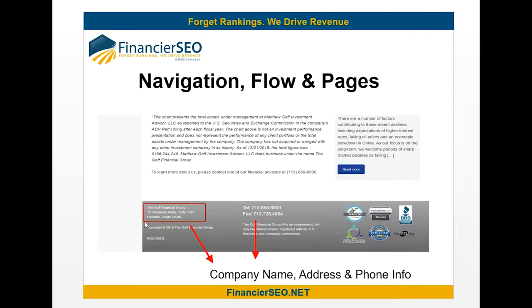And this is actually at the bottom of their page, but they include their company name, address, and their phone and fax number so that people can contact them as needed. And again, you also see here that they have included their trust badges again.